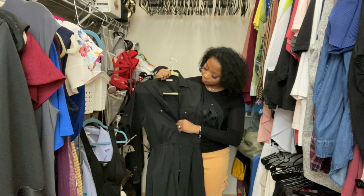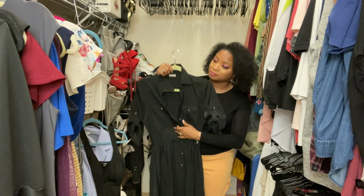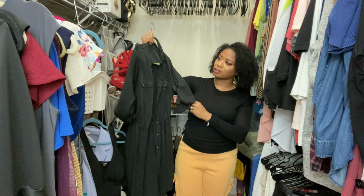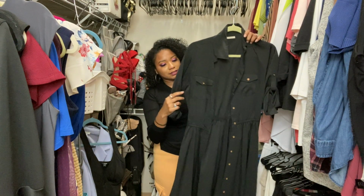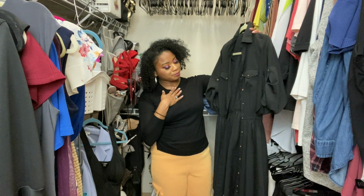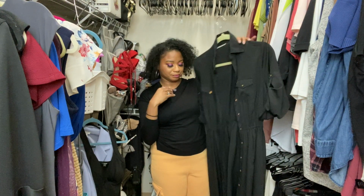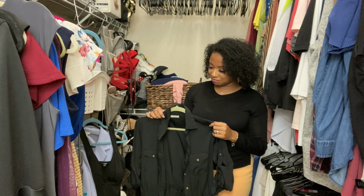This is a shirt dress that again I bought years ago. You guys have noticed I've had a lot of these clothes for a very long time. I almost had this mantra of, if I'm going to buy a piece, I'm going to keep it for a long time. It's going to be something that I like, that I can wear to work and outside of work. I had a lot of rules for clothes for a long time. And this is one of those dresses that I could wear all season.